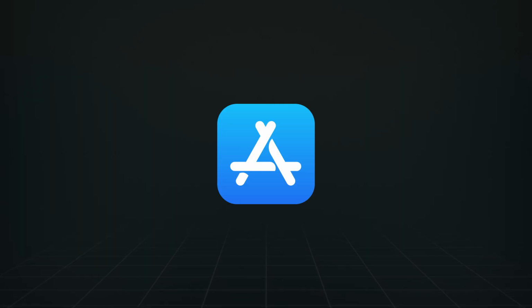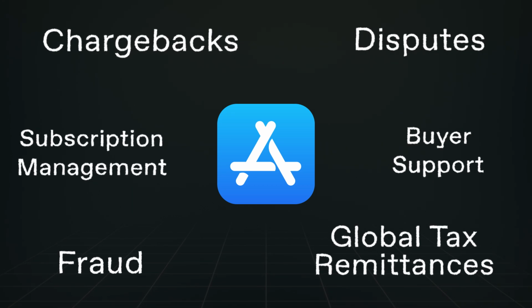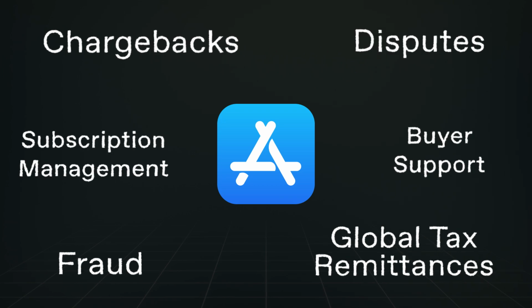I would say, though, there are a few things you need to look out for, especially before you start moving a ton of volume. And basically it comes down to this. The App Store abstracts away a lot of the responsibilities that you will now have to shoulder if you switch to web payments and use a traditional payment service provider.